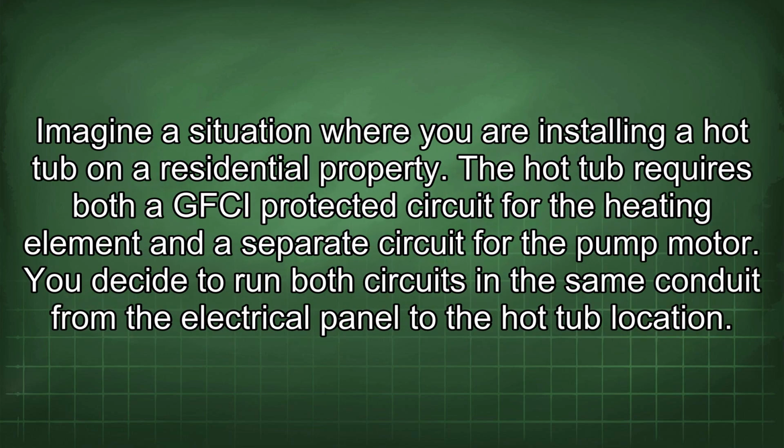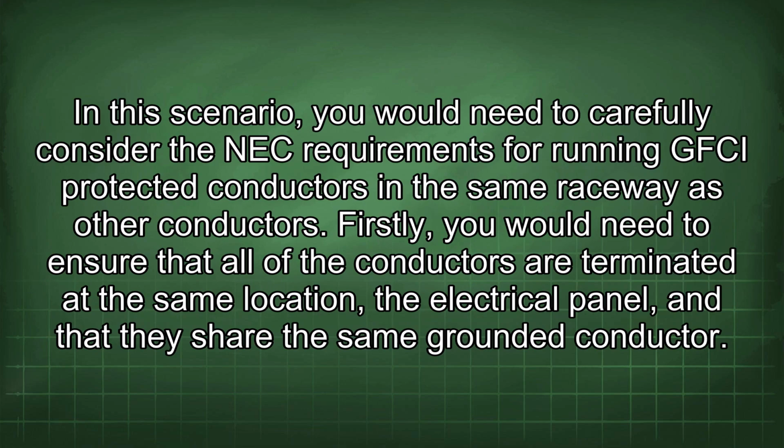Imagine a situation where you are installing a hot tub on a residential property. The hot tub requires both a GFCI protected circuit for the heating element and a separate circuit for the pump motor. You decide to run both circuits in the same conduit from the electrical panel to the hot tub location. In this scenario, you would need to carefully consider the NEC requirements for running GFCI protected conductors in the same raceway as other conductors. Firstly, you would need to ensure that all of the conductors are terminated at the same location, the electrical panel, and that they share the same grounded conductor.